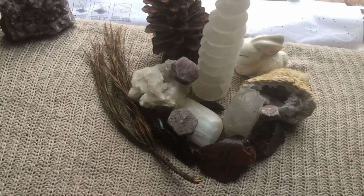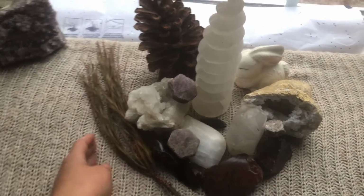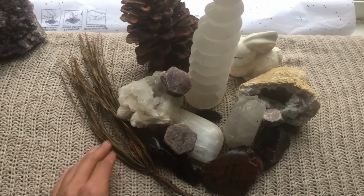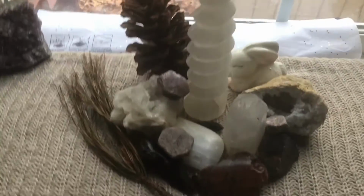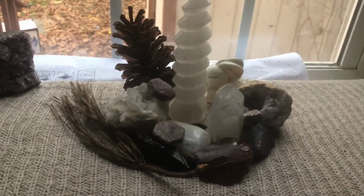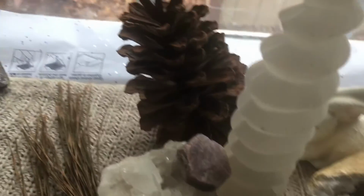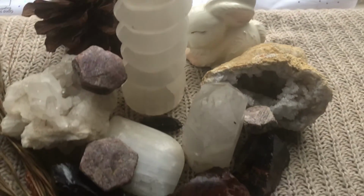Just adds a nice little earthy feel to this altar setup, which is perfect because the element for this full moon is earth. So I went ahead and decided to add the other half of the branch too, just to kind of frame it and make it look better overall. You know, you got to make your altar look pretty, make it look nice.